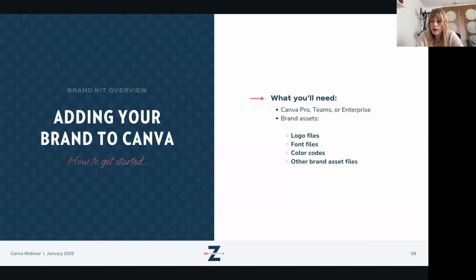So you'll need to have that set up on your end, and then you'll need your brand assets to load. So your logo files, font files, your color codes, and any other brand assets like icons or photography. And you'll want all of that on your desktop. So if you have that in like Google Drive or Dropbox or something, go ahead and download that and get it on your desktop so that you can upload it to Canva.